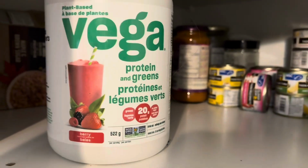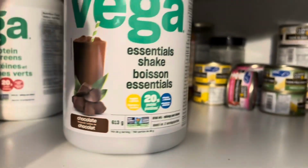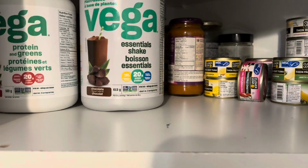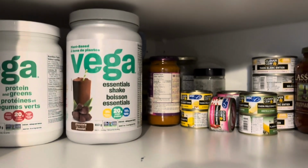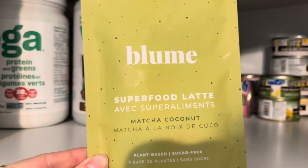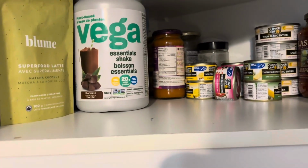Okay, we also have some protein powders. Very nice for smoothies, a little added protein. And of course we have the chocolate. I think we actually have another one as well, a coconut almond one somewhere, but I don't know which cupboard my husband put that in. He might have moved it. But anyways, we also have matcha coconut. That I got a while ago, but I still have loads of it.